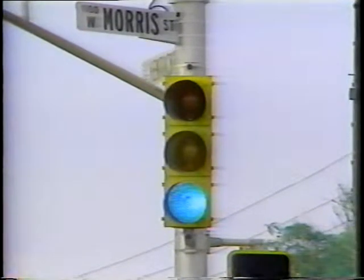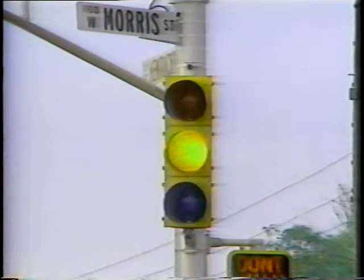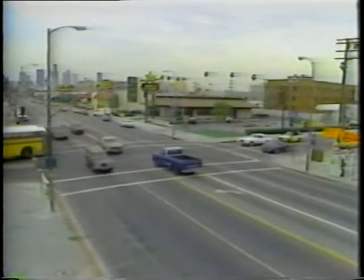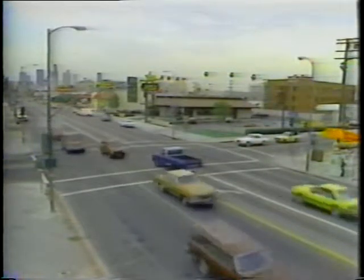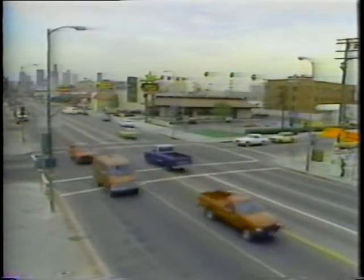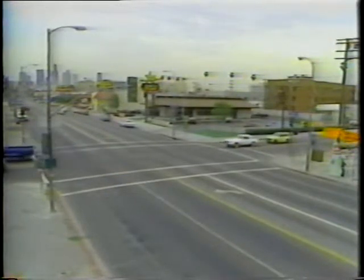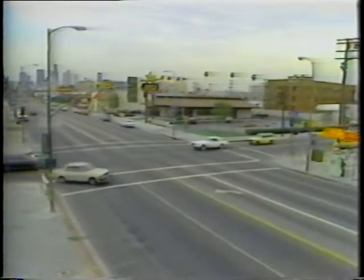A signal timing plan sets the duration of the various phases and of total cycle. A cycle may be as short as 40 seconds, or as much as 120 seconds or more. And the timing plan fixes the duration of the phases within the cycle. Here, more time is allocated to the green for the main street traffic, with less time for movement of traffic on the cross street.